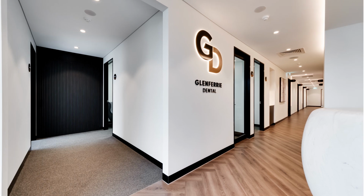The patients, particularly the existing patients, when they're coming from our old clinic, it was quite a smaller clinic, probably a third of the size. And the moment they step through, we always hear the feedback of the wow factor, especially with the contrast of how we've designed the layout as well.